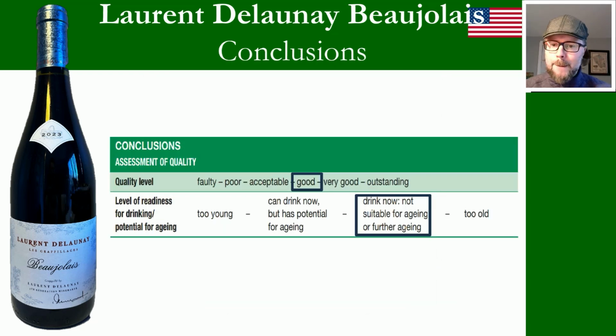Then the conclusion here. Through the balance, length, intensity, complexity process, let's go through that. We're going to get good as our quality level. Balance, yes. Length, no, because it's medium minus. Intensity, yes. I know it was not hugely intense, but it was clearly more of a defined intensity for the body of the wine. The body of the wine was light, intensity medium minus, so I would give it a mark for that. And it's certainly not complex, as we've identified it as simple. So 2 out of 4 gives you good.